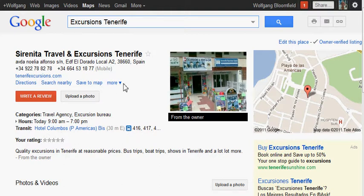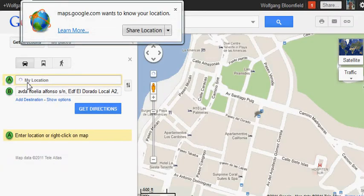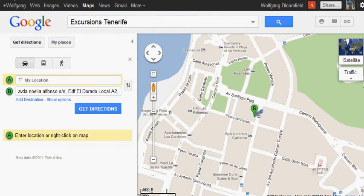But also if you click on this little more button here, that says directions here, it will show you how to get there. Just give it a second to load. And now it asks you where your location is, so you type in your location. Let's say you were staying in a hotel or something like that, and then click get directions and it'll show you how to get to that particular store. Okay, let's go back now.